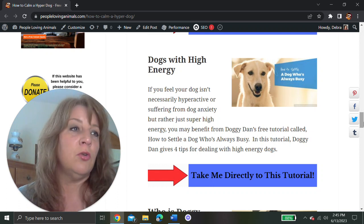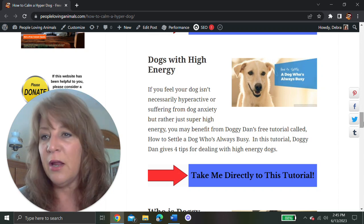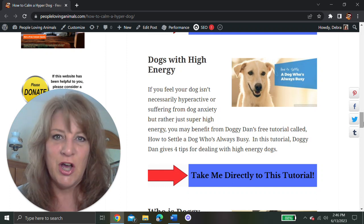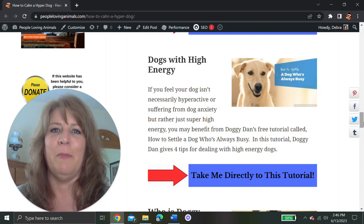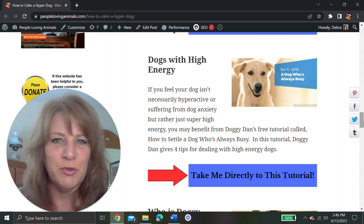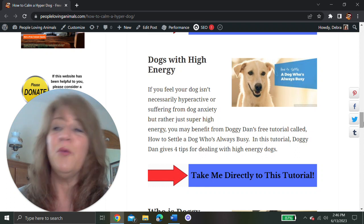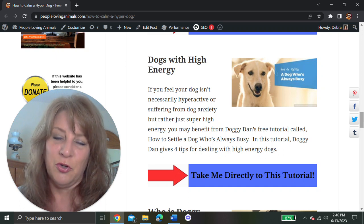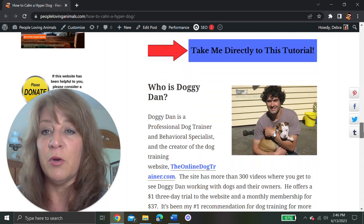Now, it could be an adult, older dog, or it could be a puppy, or it could be a young dog. Whenever I think of super high energy dogs, for some reason I think of a boxer. Every boxer I've ever met, they're bouncing off the walls. They're a beautiful dog, a good dog, a very trainable and intelligent dog, but I've just found them to be crazy. But anyway, regardless of the breed of your dog, doing a tutorial about a high energy dog is going to help you. Now, give me just a couple more minutes if you would, please.